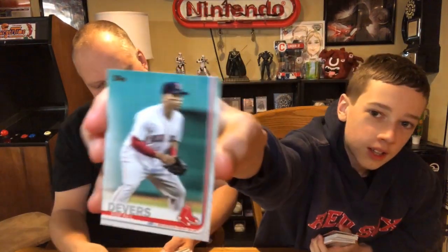So we just gotta kind of put the boring ones down? Yeah, we can't show off all couple hundred cards here. Which one did you get? The bat, I got Rafael Devers. Rafael Devers, a very, very good young superstar for the Boston Red Sox.